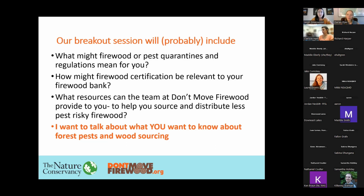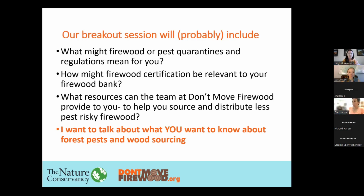Okay, well, let's start on logs. There's two types of moving logs that's going to be important here. One is moving logs because you are in some way an actual logging operation, in which case that's really different than moving logs as part of a firewood bank situation. One is a commercial activity that probably requires extensive permits with the state. The other one is a more informal firewood collection, salvage, etc.